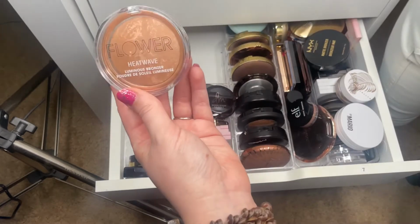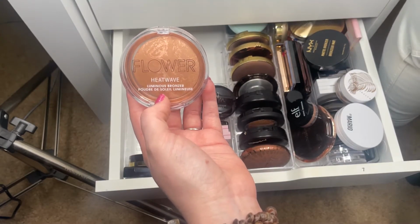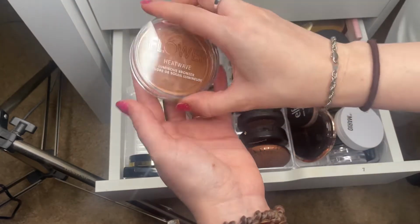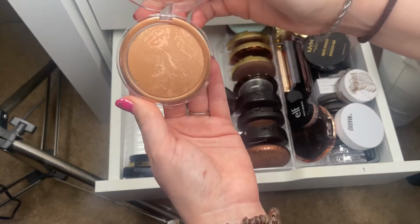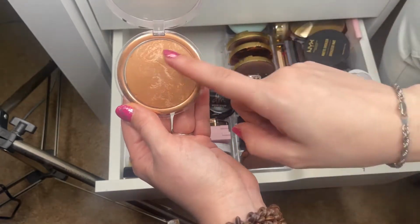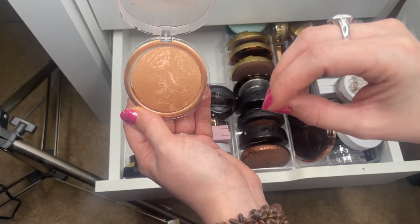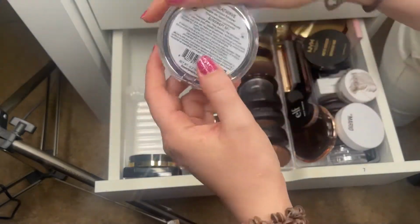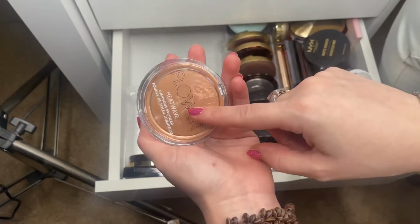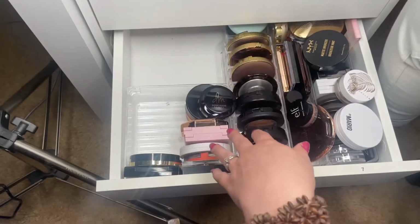Now from Flower Beauty, this is the Heat Wave. This is a newer bronzer to the brand. I do have a video testing this out. This is a very warm bronzer, as you can tell. It is like that marbled, baked type of product. It does have a little bit of shimmer, so this is going to be more of like a satin type bronzer. And it is very beautiful. This one is in the shade Sunswept. But yeah, my only thing would be this one is very warm. So, just something to note.